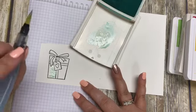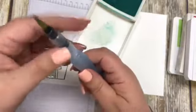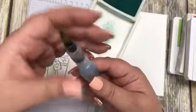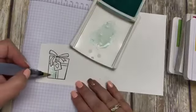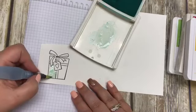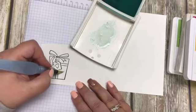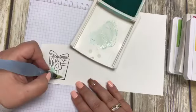Now the water is already in here. I should have mentioned that you want to unscrew this here. That's where you add your water. And I'm not squeezing much water out. My brush is plenty wet right now. So I am just using some of the ink off the lid and the water that I already have on my brush, and I'm going to color this image in.